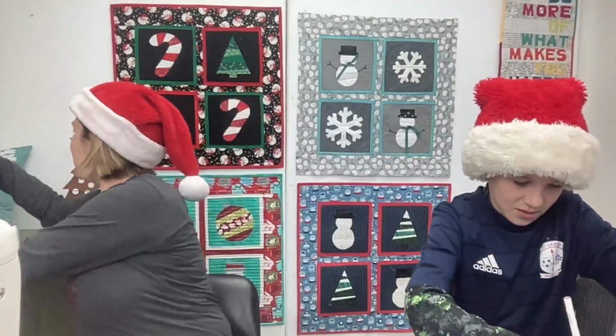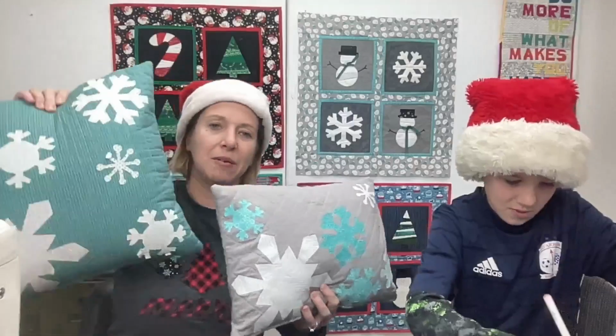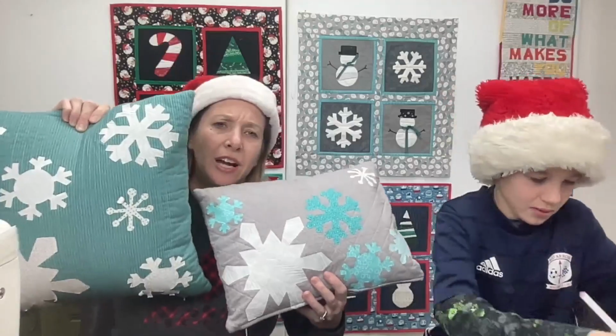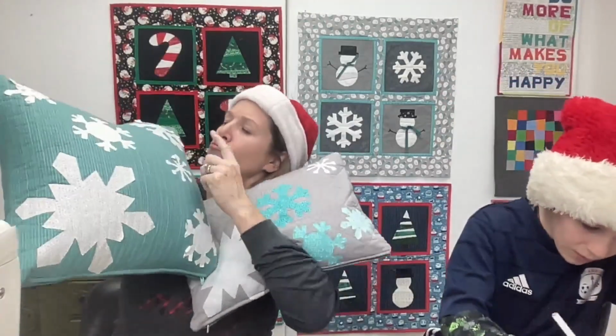And then back here, these are my flurry pillows that I made for a ThermOWeb tutorial, I think 2 winters ago. And this is all applique. And this is the snowflake that is on the templates that Dawn just sent the link to.